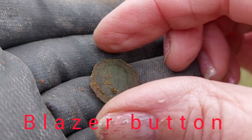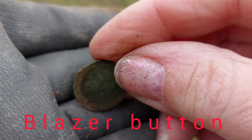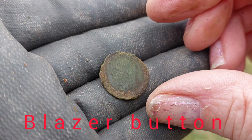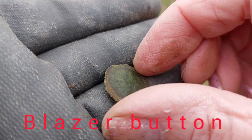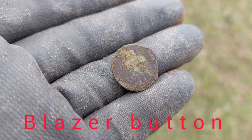Another coin for me. It's sort of farthing size. I hope you can hear me. Farthing size. When I stop for lunch, I'll let you know more.